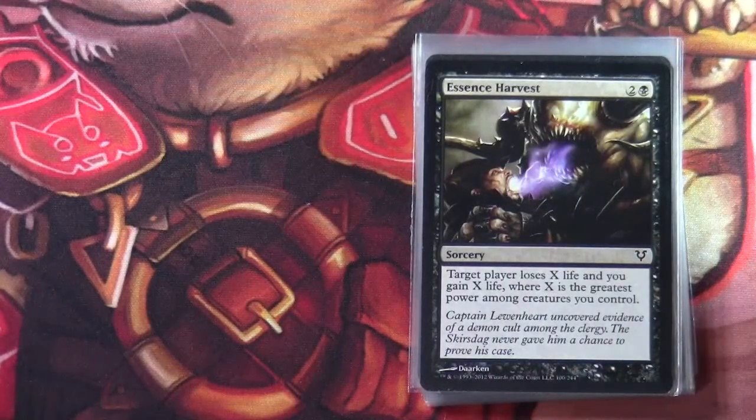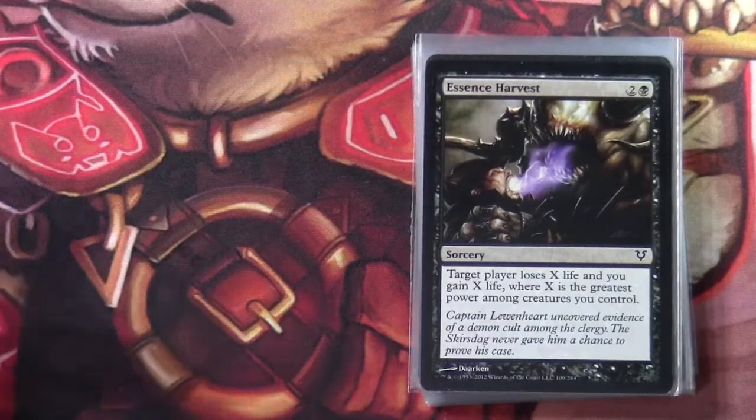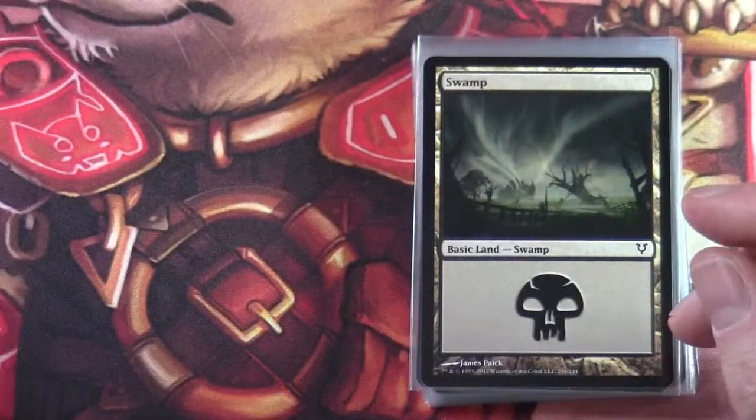Yeah, so here's an interesting card. You've got a deck where you're playing a single creature, and you've got a card like Essence Harvest, which is 2 and a black. Target creature loses X life, and you gain X life, where X is the greatest power amongst creatures you control. So with this deck, the first question you're asking yourself is how might I manipulate my play in some way so that the creature I actually have in play, if indeed I've just played a single creature, has sufficient power to make this card relevant, basically.